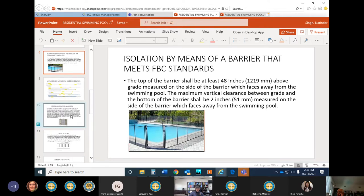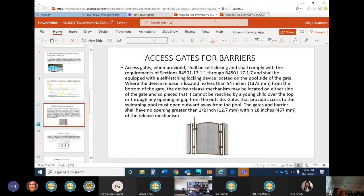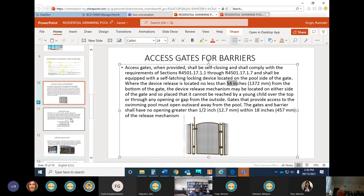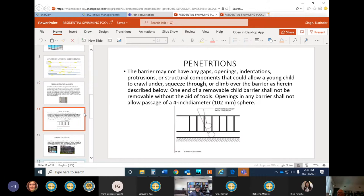If that's what you choose, here are the requirements that that gate must meet. And obviously, one of them being 54 inches. Also, still on the gates and the barrier, this is our second option for safety methods.